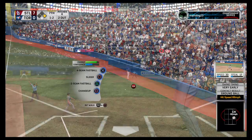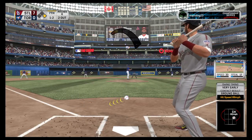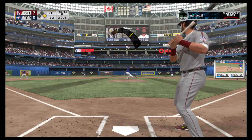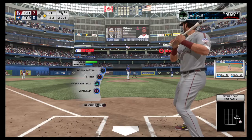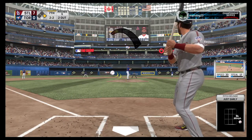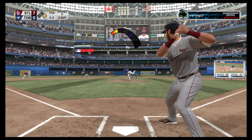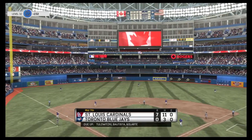Chopped down the first baseline, but it's a foul ball, says the first base umpire. The 1-2 pitch. Look out. That one almost got away from him. 2-2 now. Swing and a miss. He struck him out with a 2-seamer, and the inning is over. Time for the traditional.